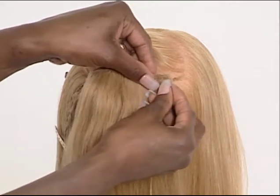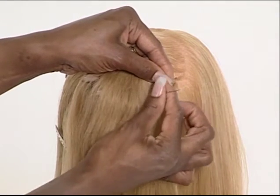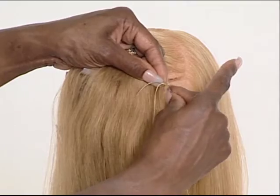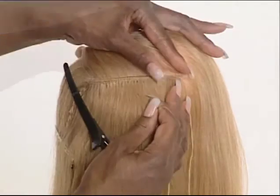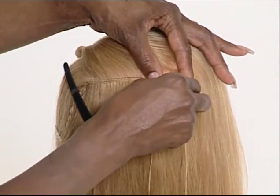Once the braided track is completed, you're ready to sew. Thread the needle after making sure the thread is long enough to be doubled back across the length of the weft or track. Sew through the weft first. Position the weft and use a clip to hold it if needed. Then bring the needle through the track.